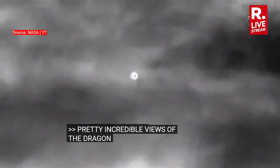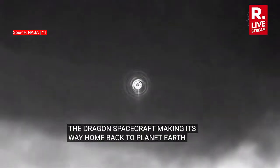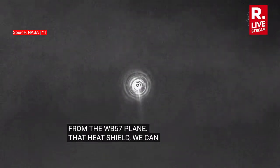Pretty incredible views of the Dragon spacecraft making its way home back to planet Earth with the Crew 9 astronauts on board. Once again, this view is coming from the WB-57 plane. That heat shield we can see doing magnificent work.